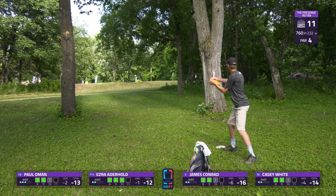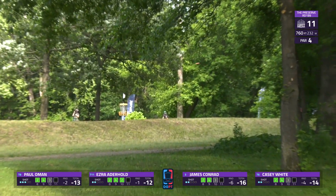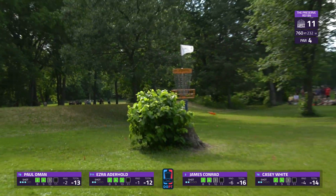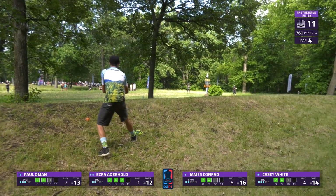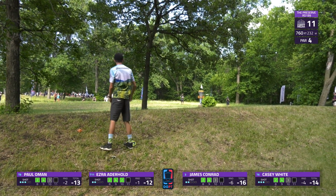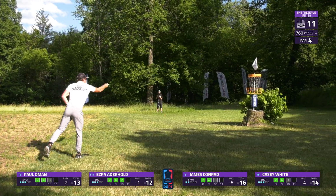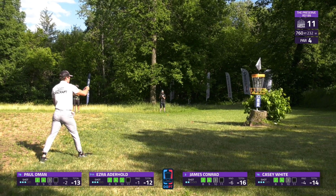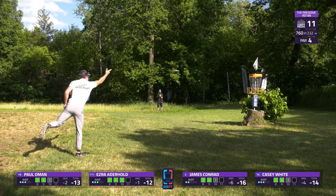So here's Paul Oman trying to get up and down for par. That'll do. I think these players are all still trying to throw it in from about everywhere. I guess so, man. Again, if you haven't seen some of the highlights from the live coverage, there were certainly some big moments from distance across the course.